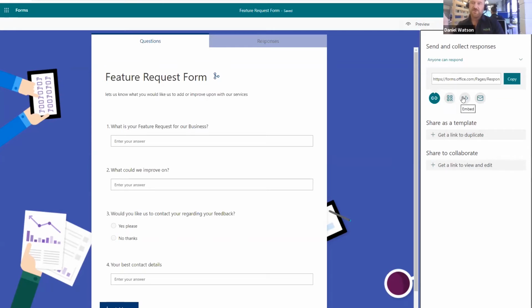So you don't have to redo a website or anything. You can just grab this code, put that out there, and embed it. Or you can provide a QR code so people can put that on a piece of marketing material and hand it out on a card. Quite nifty, and it really is quite easy to operate.